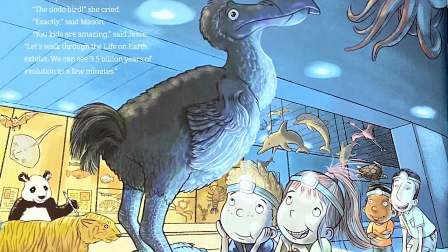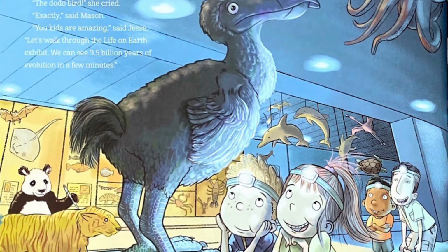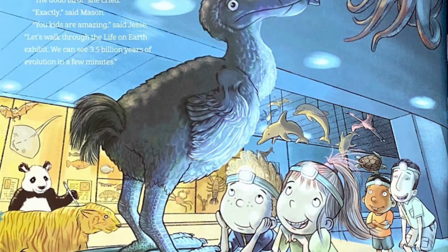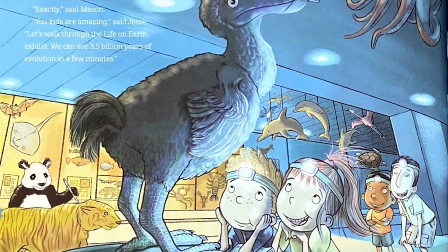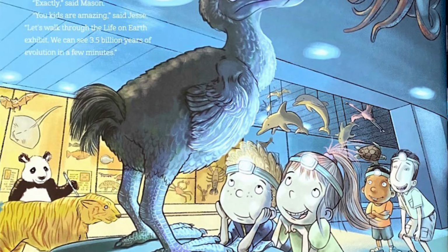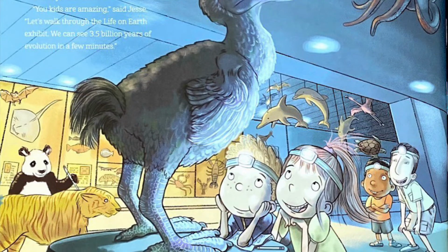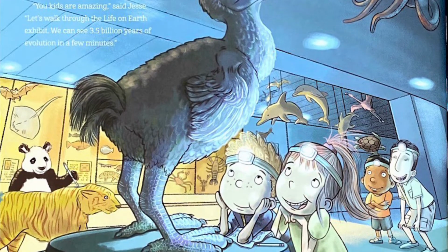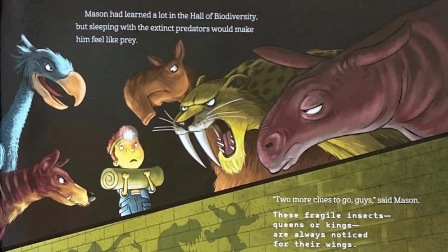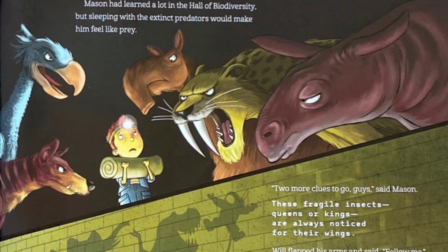Oh. We can see octopus. 3.5 billion years. Octopus. Yes, it is. And dolphin. And flamingo. And turtle. We can see 3.5 billion years of evolution in a few minutes. What is that? I think some animal already extinct. It's a very old animal from a long time ago.